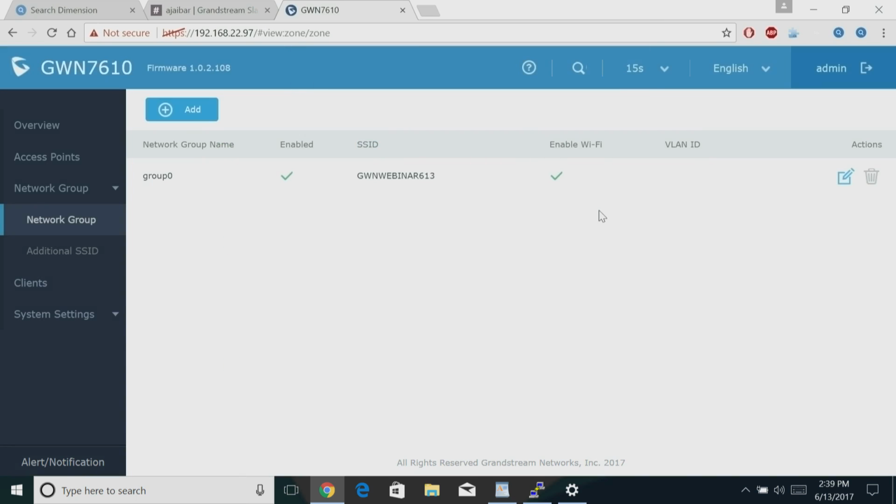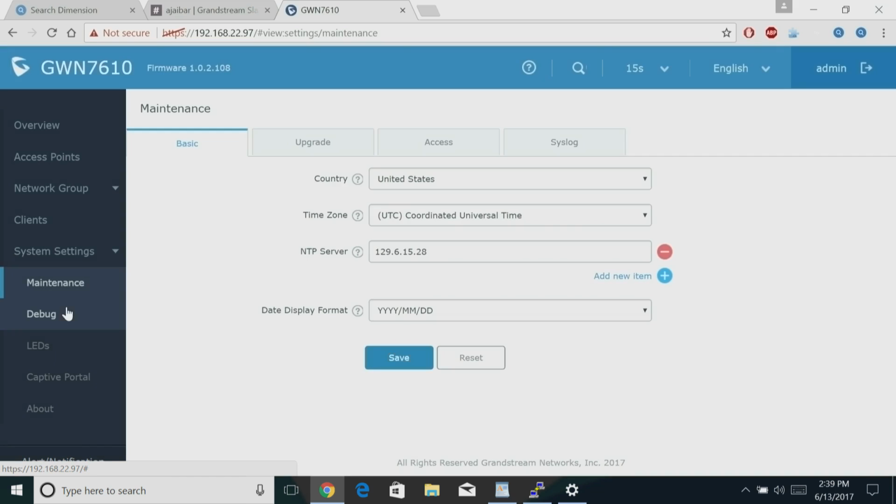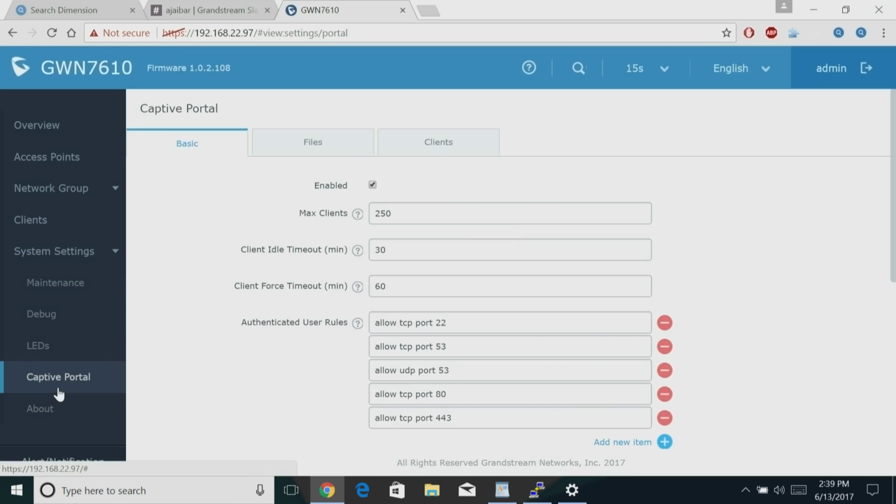All right. This is where you would create your additional SSIDs. Let's go to the maintenance page and see actually the portal, the captive portal. What is a captive portal?